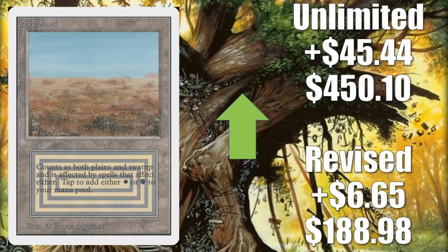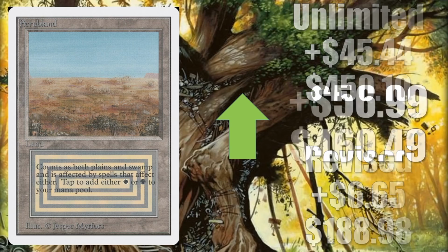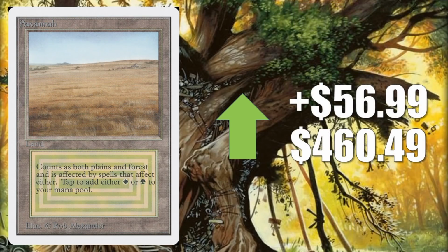Scrubland, 2 copies here on the move. Now, this is on the reserve list. The last 2 times it was reprinted were Revised, going up $665 to $188.98, and Unlimited up $45.44 to $450.10. Savannah from Unlimited, say it with me now, on the reserve list, but reprinted in Revised. It goes up $56.99 to $460.49.